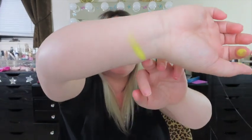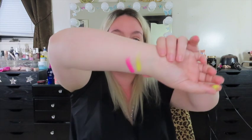So I will be swatching the yellow one right here. Actually, wrong finger. It's the matte yellow right here. It's right there. You can see that. The next one will be this Just a Slice, this really bright pink. Hopefully you guys can see that. Okay. I really hope you guys can definitely see that.